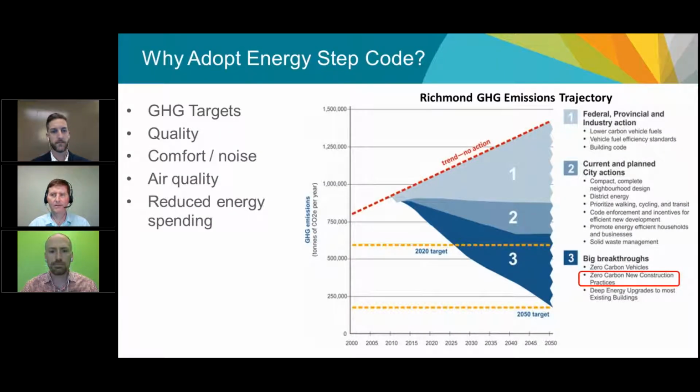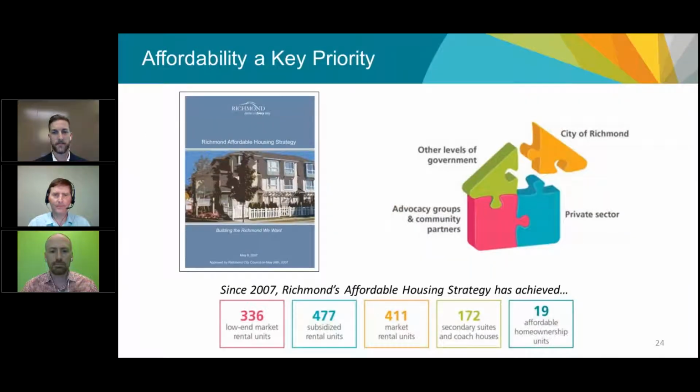So I wanted to begin by noting that there's plenty of compelling reasons to adopt the Energy Step Code. It's certainly necessary for local governments to hit our climate goals. It will support better quality construction, more comfortable homes, quieter homes. It can support improved indoor air quality and reduce households' energy spending. So all of those are really good things.